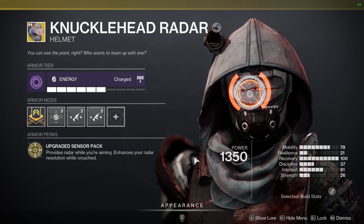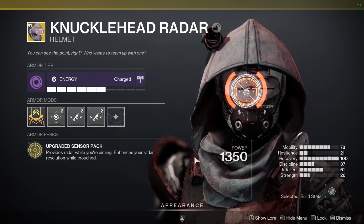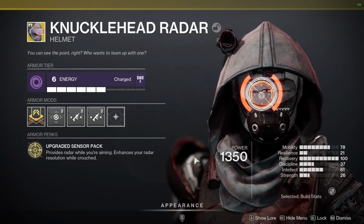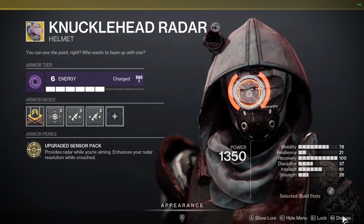I was pretty sad when I saw the fragments on Arc 3.0 because they don't have a fragment that Void 3.0 has called Dilation. And with Dilation, you can crouch and get this enhanced radar, and I really enjoyed that as a fragment, but it's nice that I can make up for that by just putting on Knucklehead Radar and still basically having that exact thing. I was liking this quite a bit, and this will probably be one of my go-to exotics because it's simple, but it gets the job done extremely well.